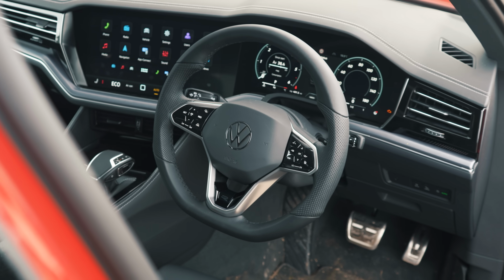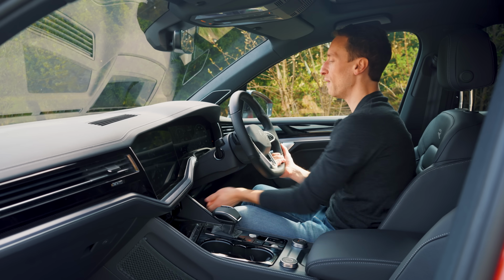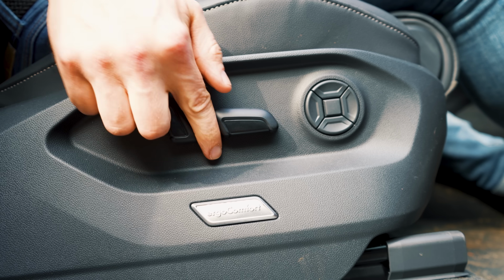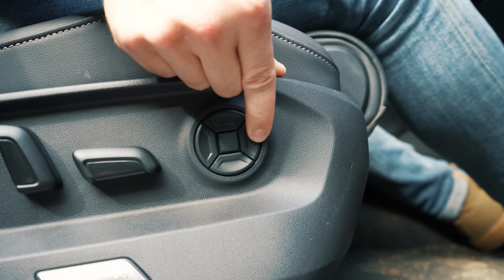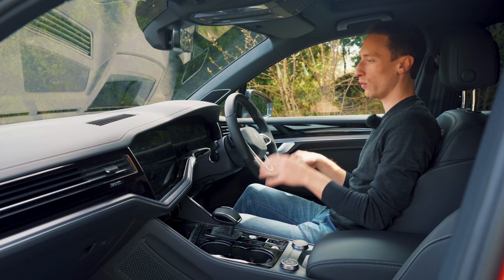So that means pretty much everything is the same as it was before, which means setting up a comfortable driving position is very easily done because there's lots of adjustment in this wheel. There's lots of adjustment in these electrically adjustable seats as well. You have electrically adjustable lumbar support as well, so these seats are particularly comfy, even over long distances.